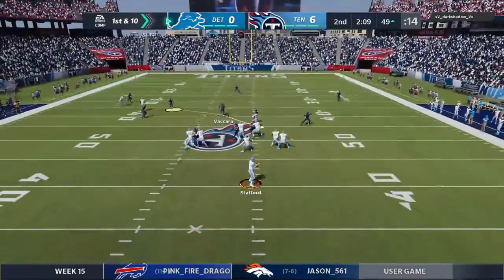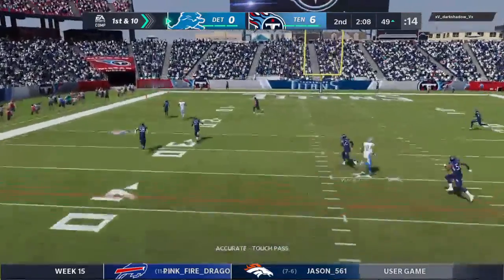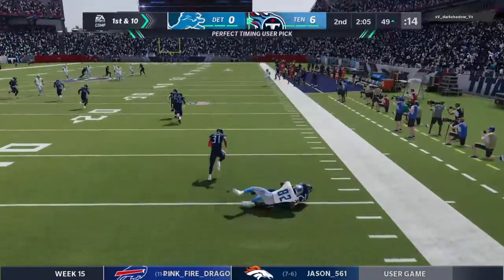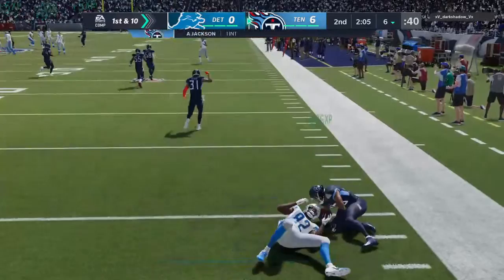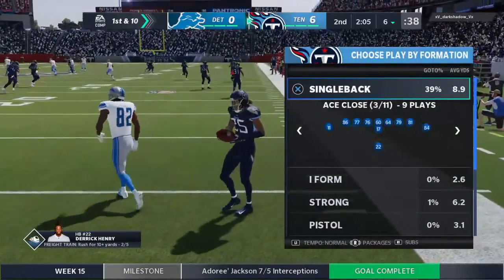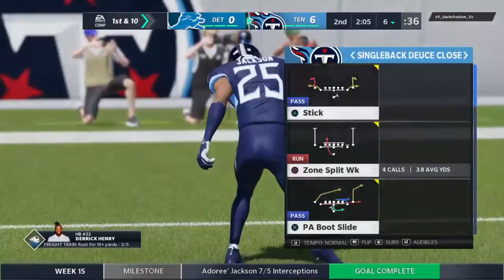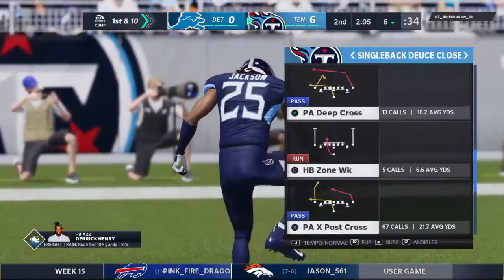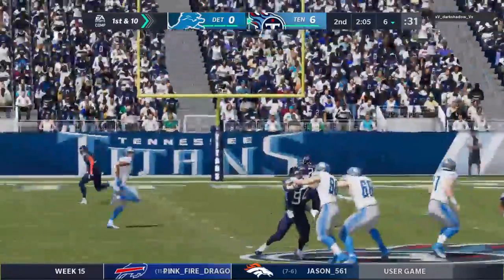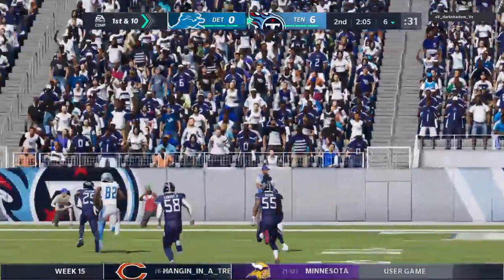Stafford with a play fake to Swift, and he'll set to throw. Airing it out, looking for Ridley. Into a double team, and it's intercepted. Picked up by the USC man, Adoree Jackson. And a big turnover there as his guys will get the football back. The Titans take over 1st and 10 at their own 6-yard line.